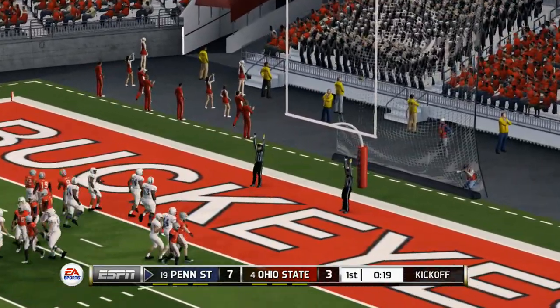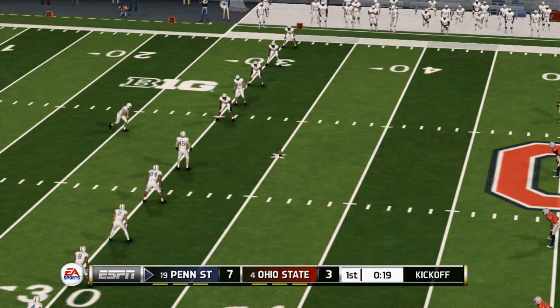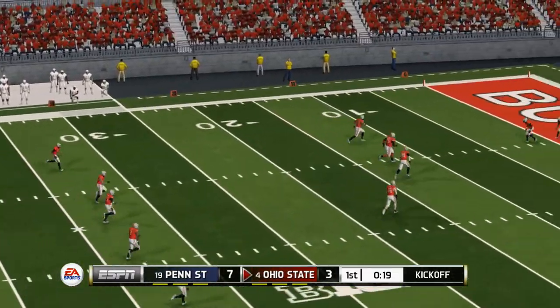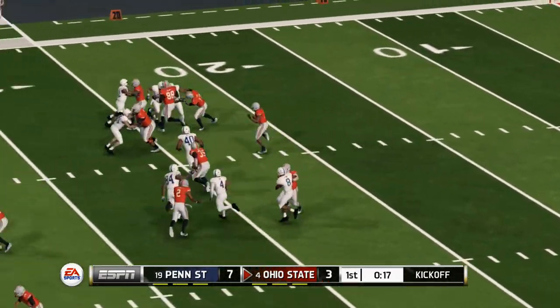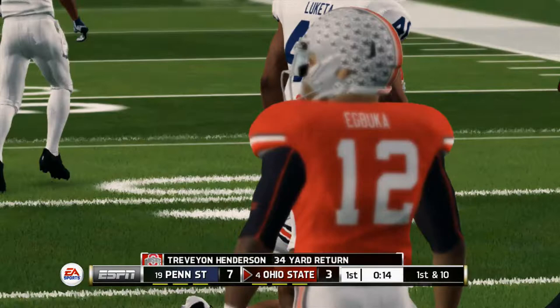He hits the PAT. An 11-play, 78-yard drive, and it results in a touchdown. The score now, 7-3. He just drills this one. He's to the 20. And he's taken down at the 33.